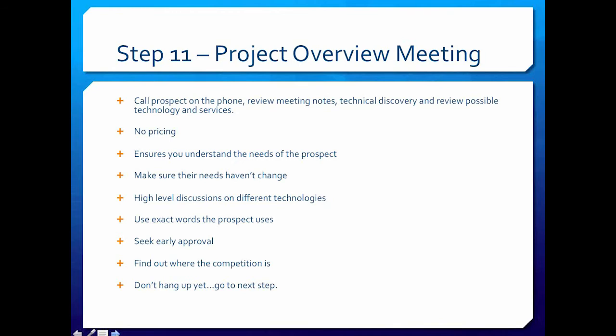Find out where the competition is in the process, too. Ask the question: So I know that you're interviewing 2 other MSPs. Have they presented their proposals yet? Have they talked to you about anything? If they have, great, you're free to go. If they haven't, they may say, well, ABC company has given me their proposal. I'm waiting for XYZ, and they're coming in next Tuesday.